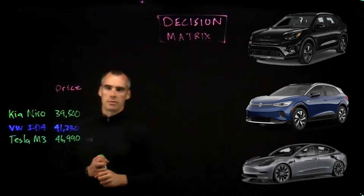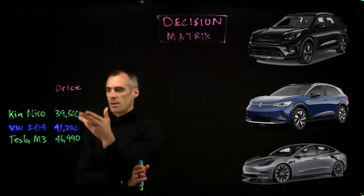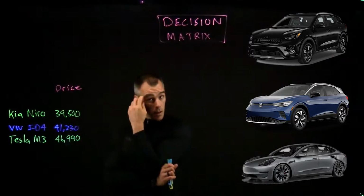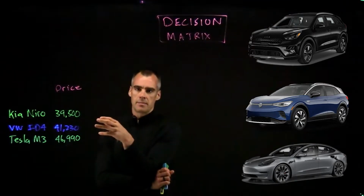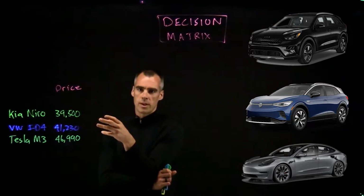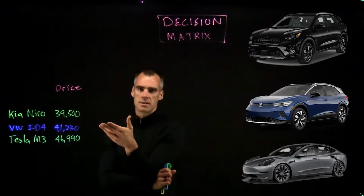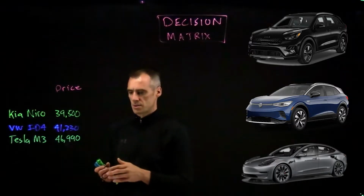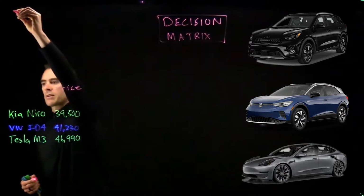And it'd be a pretty simple process if all you're interested in was the price. You could say right off the bat, well, the Kia Niro is the lowest price, so let's go with that. There's a way to show that based on a normalized score, which you wouldn't really need if that was your only consideration, but it's going to help us later. So let's go ahead and change this into a score. For this case, of course, lower is better. So let's clarify that up front.